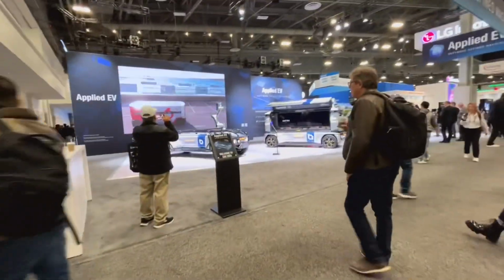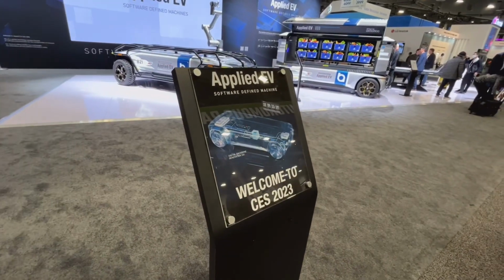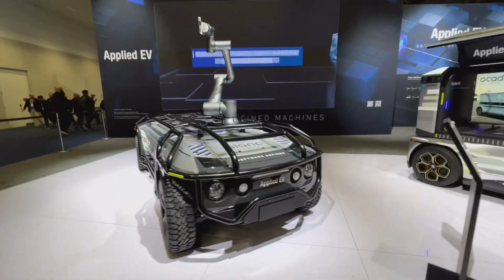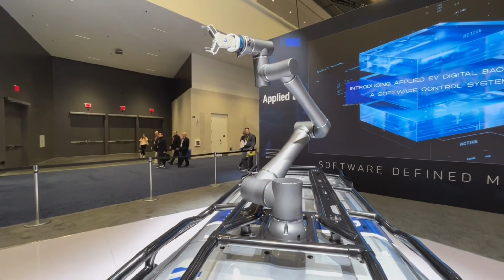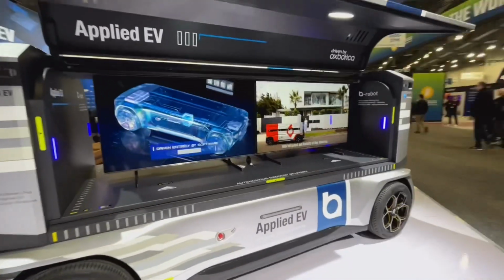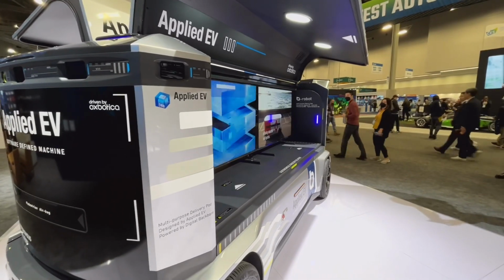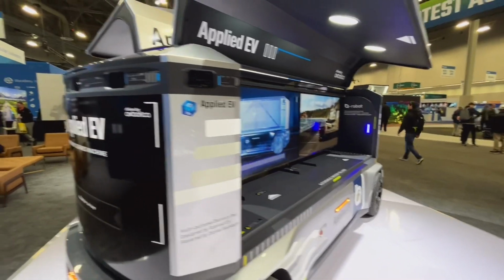Oh, this looks cool. It's an applied electric vehicle. It got a robot arm, much like the Yomi robot that, you know, does dental implants and stuff. Now this looks like a very fancy food truck. You know, you walk up, maybe you tap your payment, and it dispenses you like a bagel or something, a hot dog. It looks like it.